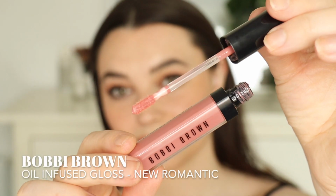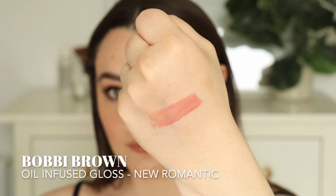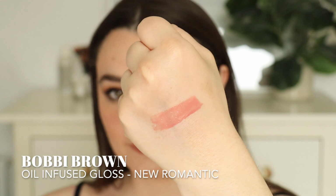And then lastly, a lip product that's so easy to throw on. If somebody asked me, if you could only have one lip product in your collection, what would it be? I do genuinely think I would pick this, which is quite a bold claim, but I stand by it. And it's the Bobbi Brown Oil Infused Gloss in the shade New Romantic. This is the colour of my lips. It's like my lip colour, but in a really nice, hydrating, nourishing lip gloss formula.